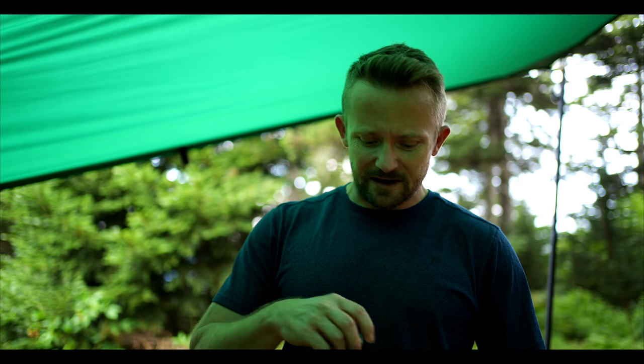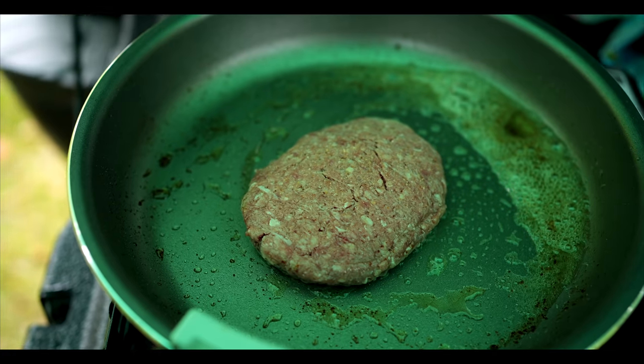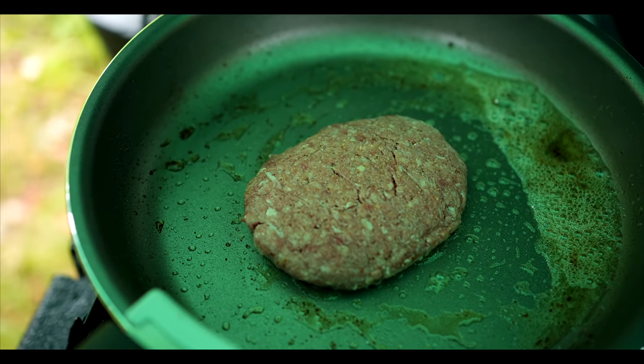A few months back, I made a turkey burger. This is a beef burger. I like turkey. Turkey is awesome. It has a really good flavor, like all by itself. Sometimes it's even better than beef. I mean, it really depends on how you season it, but.